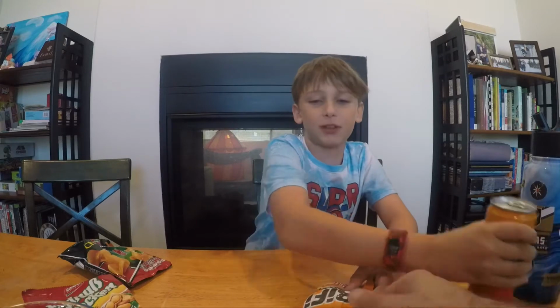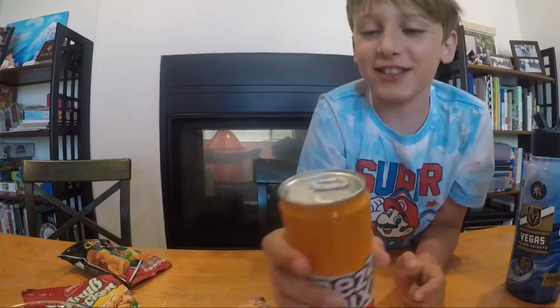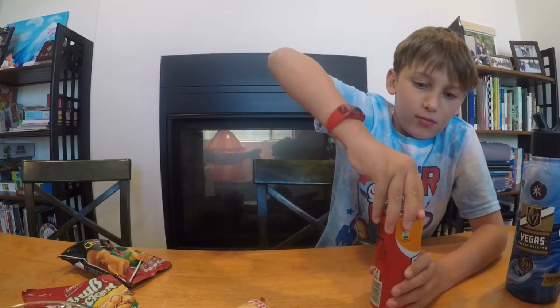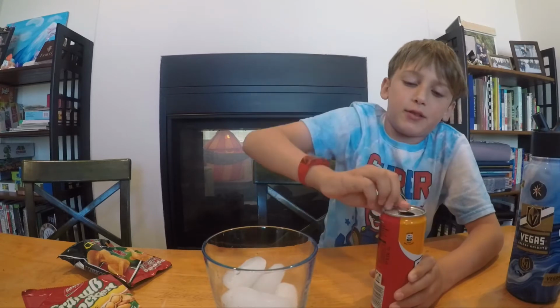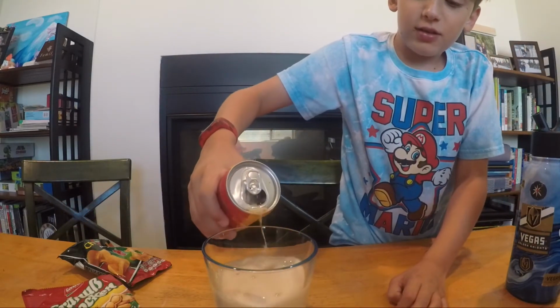Yeah, put the soda in there. Wait. Actually, I changed my mind. I want to try this because I can put it into the ice. Don't move it around so much. Hopefully, it doesn't explode. That looks like Pepsi.